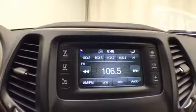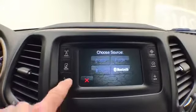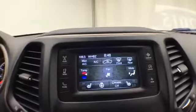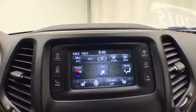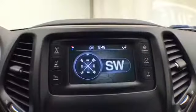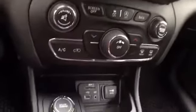Touchscreen display for radio. You can connect various media devices. Bluetooth connectivity for hands-free phone use. Heating and air conditioning along with heated steering wheel and front seats, great for those cold winter days. Compass, and that is of course where the backup camera displays. Hard keys below for the things you use most often.